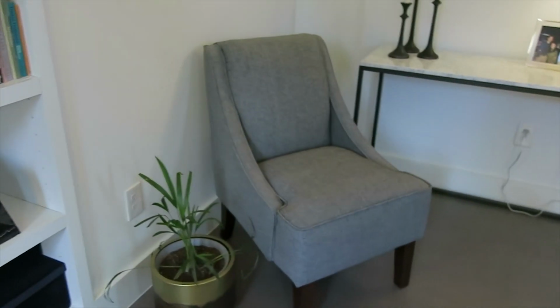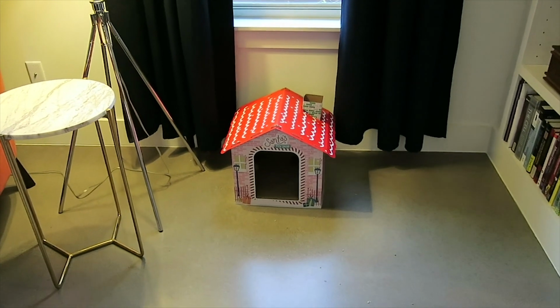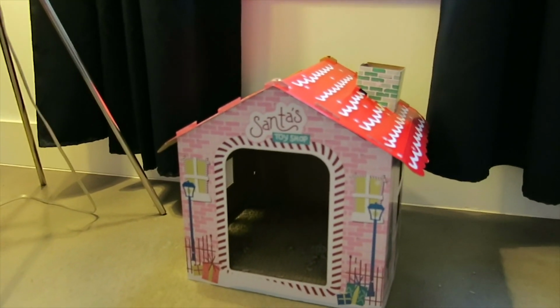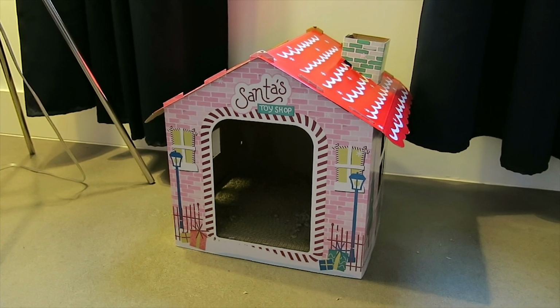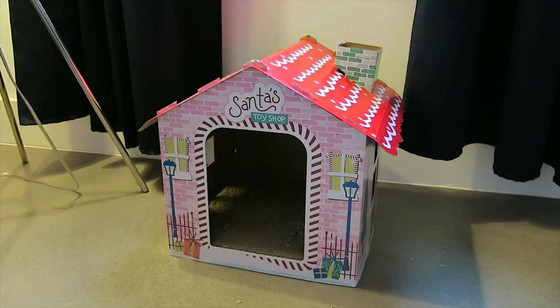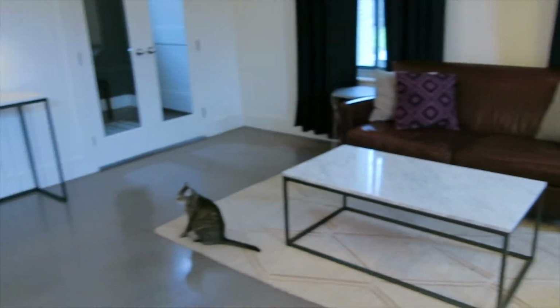Okay, so in here, I removed my husband's bag and the cat toy. I floofed the pillows and I straightened up Danny's Christmas gift, which is this Santa Toy Shop Scratcher House. It's already the end of February, I realize, but it's still got a few more weeks in it before we recycle it. And I think that's really all this room needs.